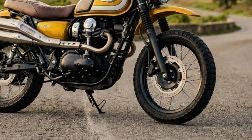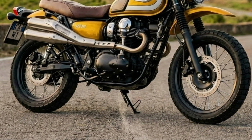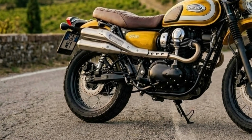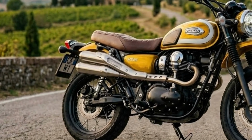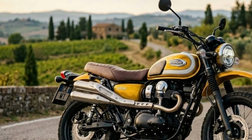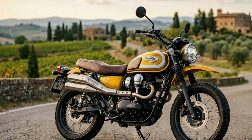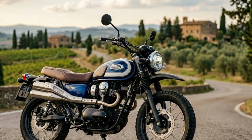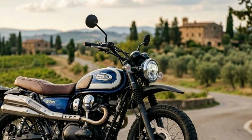The stance is upright, confident, and slightly aggressive without losing its classic identity, and Kawasaki has paid serious attention to detail here. Even the seat stitching has a handcrafted feel, with a ribbed leather texture that enhances both comfort and aesthetics. Moving to the engine, this is where the W1 SS really starts to define itself.